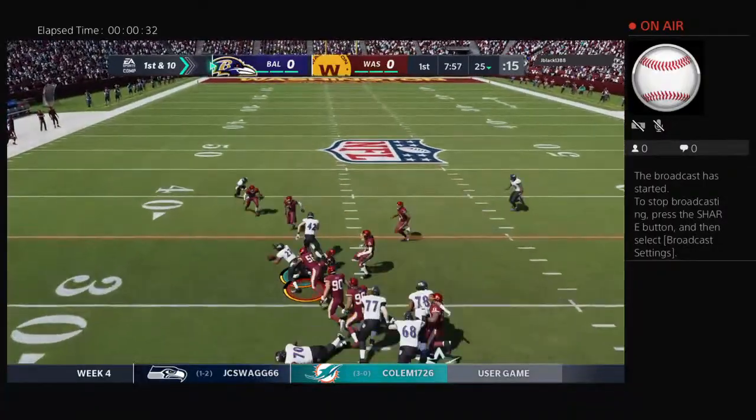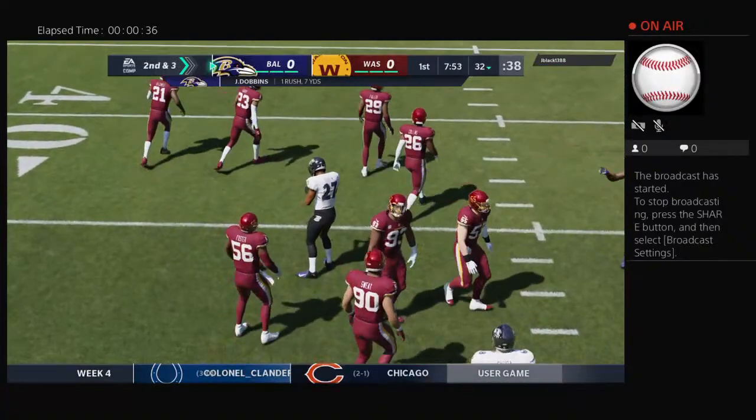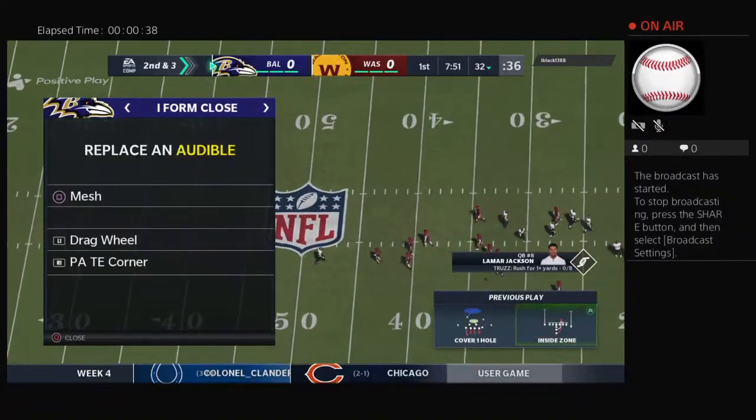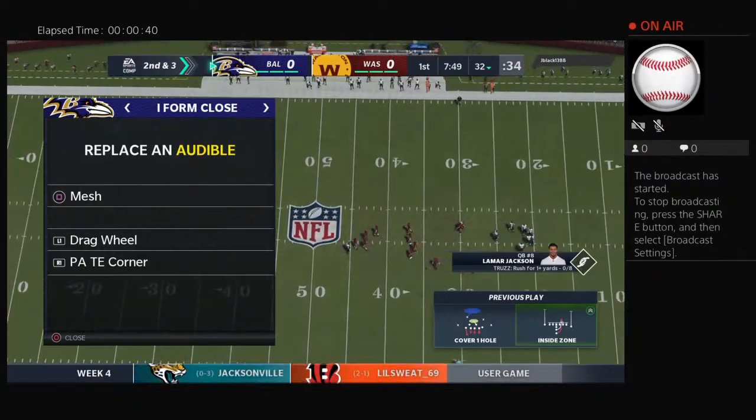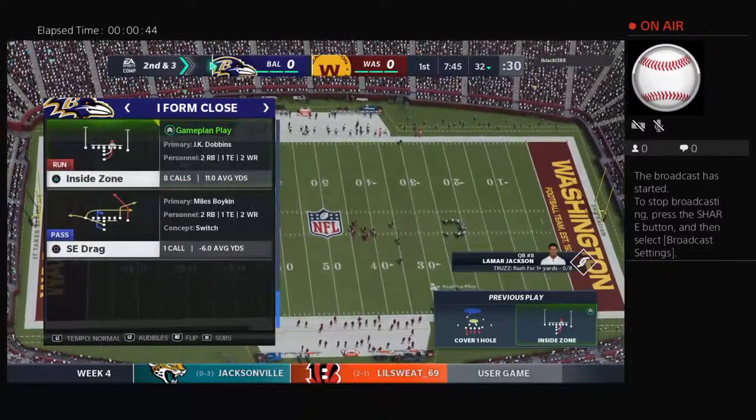First carry for the former Buckeye, J.K. Dobbins. He's going to be dropped following a pickup of 7 past the 30 to the 32. It's a 7-yard carry to set them up with a 2nd and 3.